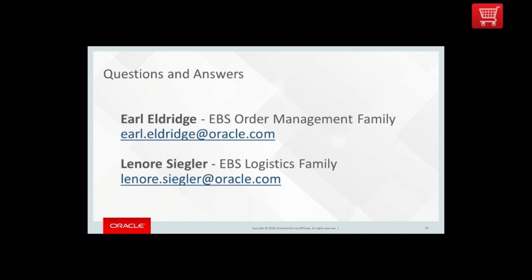Upgrade from release 12.2.7 to 12.2.8. Will it be easy or have some technical complexity? It will be very simple. If you're on the 12.2 code line, you shouldn't be shutting down for the weekend to upgrade.